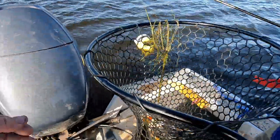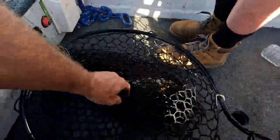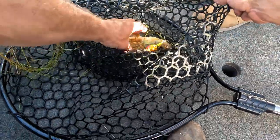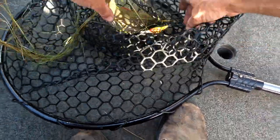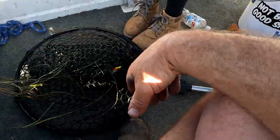Oh, all sorts of tangles and things going on. That's a good ready though. Oh, well, mate. And the lure just fell out. Good ready.